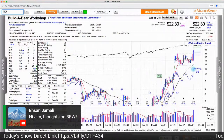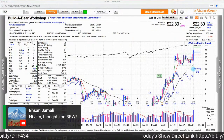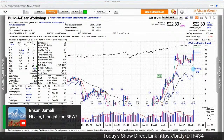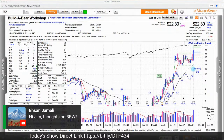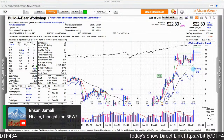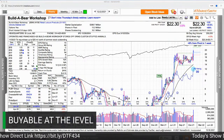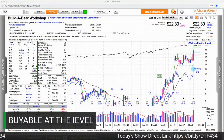So you know what I would say on this one, and I don't normally, in this market, I just don't. I'm not really saying this for much, but I just think it's great that you brought this up. But this is viable at this level. So I definitely think you can buy this one right now, as long as you don't go too much higher than this, but this is buyable. The buy point's 21. It's at 22.30, basically even after hours.